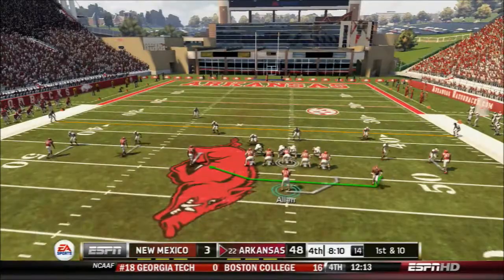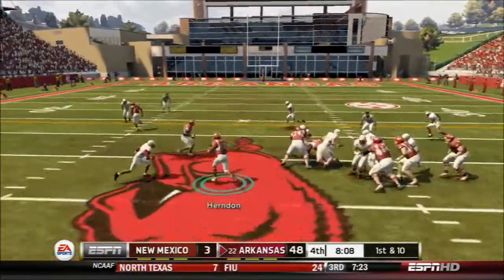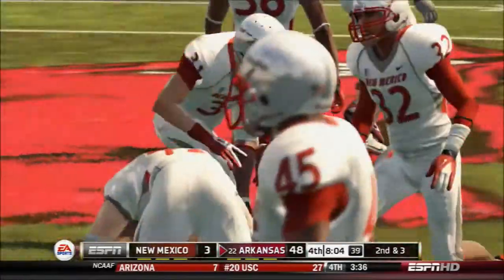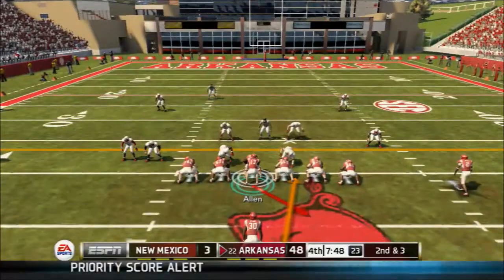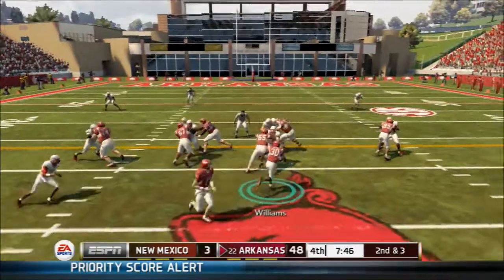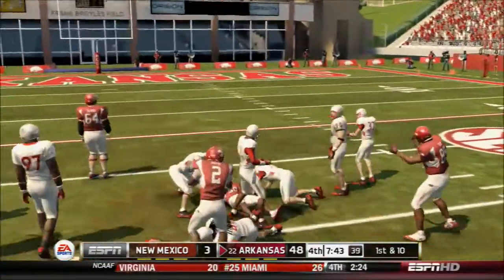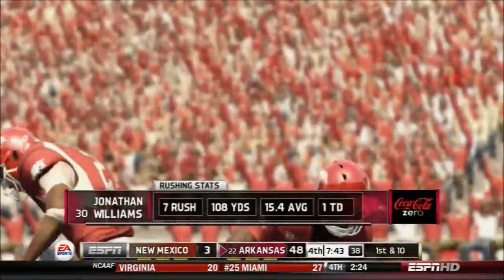This field up coming out in a five-wide set. And the defense counters with their dime look. Herndon, the ball carrier, runs it left for a decent gain. Up big. They'll run it here, and they've got the first down. That gives him a total of 100 yards on his carry so far.